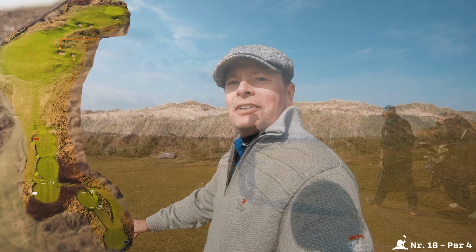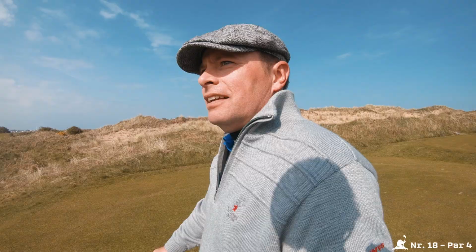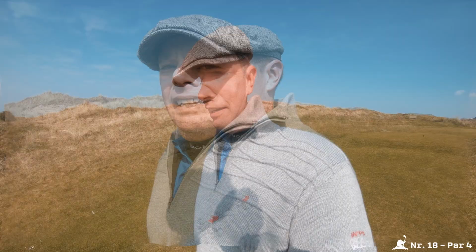So this is the walk down the 18th. What an unbelievable round on a lovely course. I have to thank Mark McKetty. You should not play links courses without a caddy, I think. They just have too much knowledge about the course and know where it is, and you're just a little freer to hit your balls. It makes it much easier.